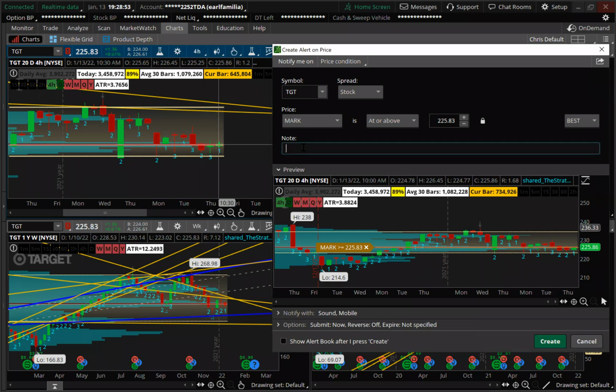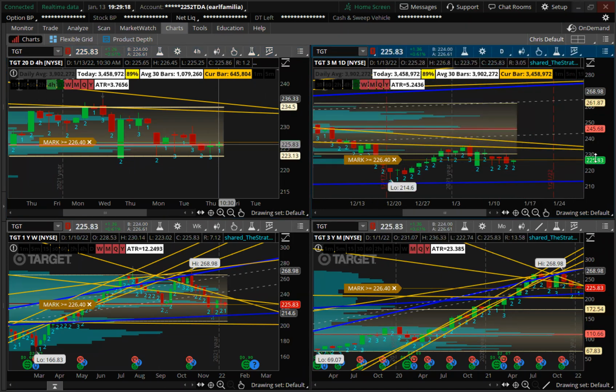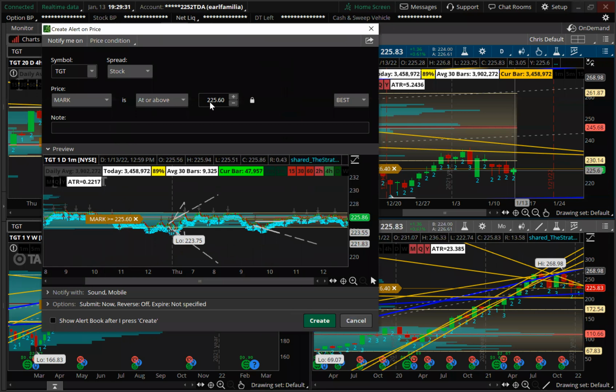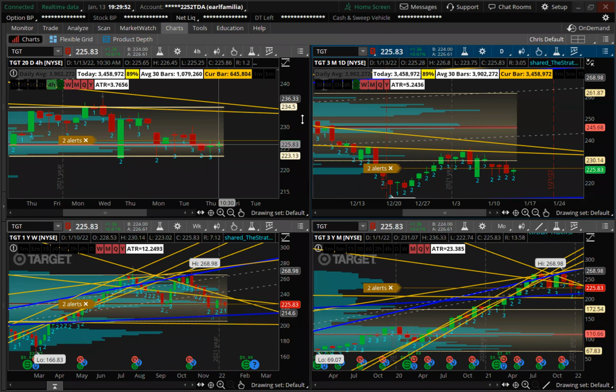220. Uh-oh. 22 rev on the day. Look at that. I like the day setup better than the 4 hour, honestly. $226.80. That was a good eye on Target.